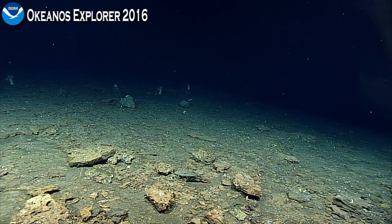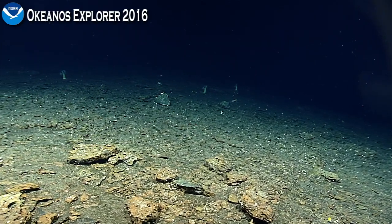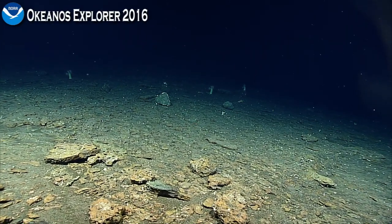Is that a fish right in the front, or is that just green rock? Yeah, I was looking closer. No, it's just green rock, I think.